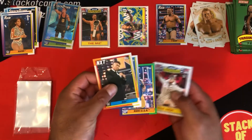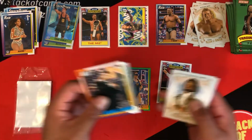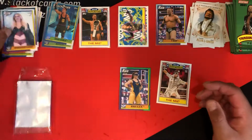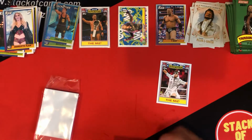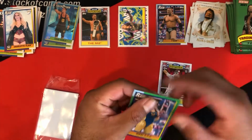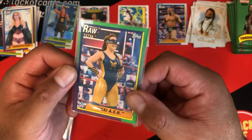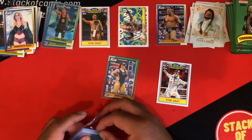We got a Nikki Cross, 70 out of 99, Bayley and Finn Balor, Allen Ginter, and a Charlotte card right there. Let's sleeve this up real quick. So it seems to be a revolving clock with Whatnot, and that's pretty cool. See, 70 of 99, happy with that. And our Miz card, a little insert there.